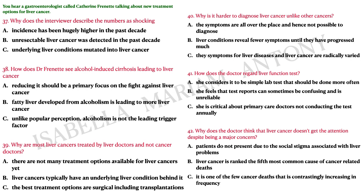Dr. Catherine Frenette. Some of the numbers we're reading are really kind of shocking. I was reading that the number of unresectable liver cancers has actually grown by 115% in the past decade. Why are we seeing some of these numbers rise when it comes to liver cancer? So liver cancer, or cancer that starts in the liver, is really caused, most patients who have liver cancer have underlying liver disease or cirrhosis of the liver, scar tissue in the liver.